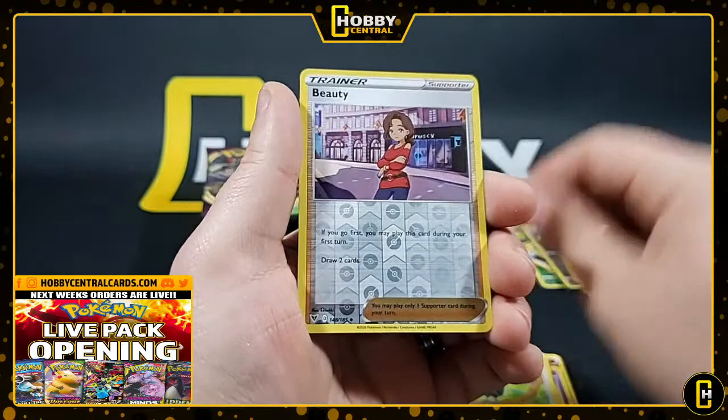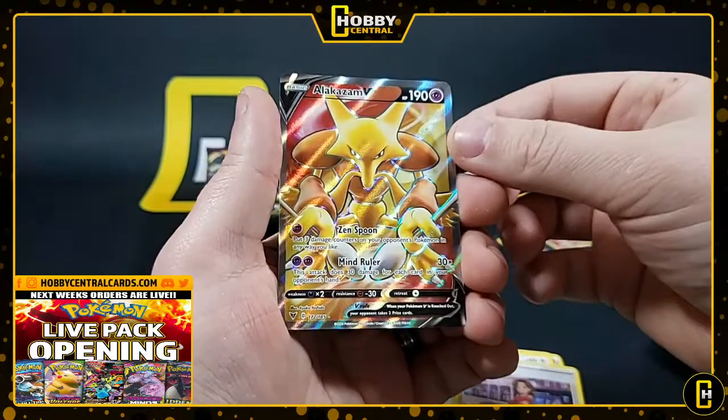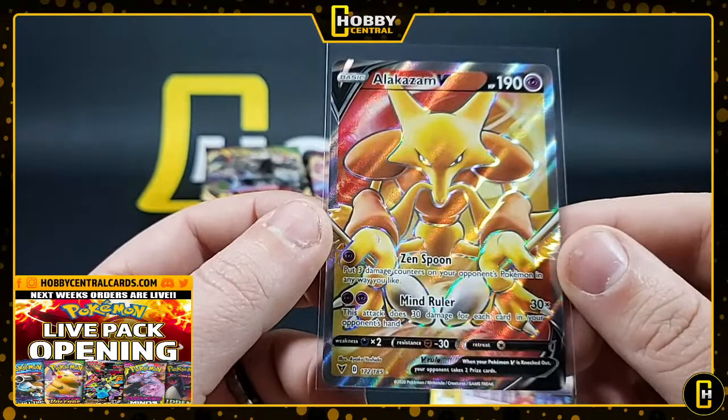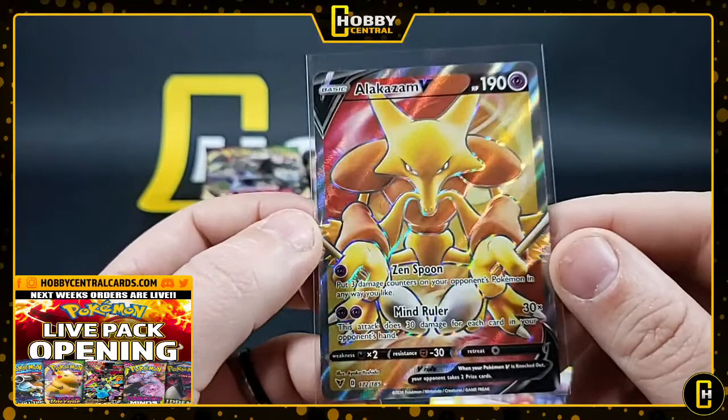Oh, okay. Alakazam V. I have never seen this card. This is the first time pulling that. Very nice. Sorry if I hyped you up on the rainbow rare Pikachu. But this is the first time I've pulled the Alakazam V, I'm pretty sure. That is a beautiful card. That's definitely one that I want to get for my collection. That is awesome.